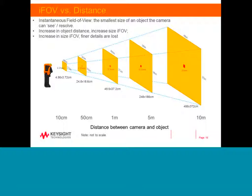When it comes to thermal cameras, one commonly used term is the IFOV, which stands for instantaneous field of view. The instantaneous field of view refers to the smallest size of an object the camera can see or resolve. In this illustration, this is represented by the red dot. As the camera is further from the object, the IFOV becomes larger. In this example, at 10 centimeters from the object, the IFOV is 0.31 millimeters. But as the camera is brought further away, the IFOV eventually increases to 31 millimeters at 10 meters away. And this really shows how we compromise on resolution the further away we get from the object.